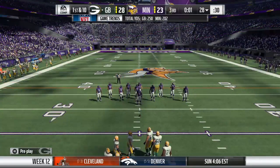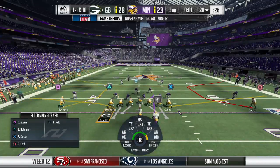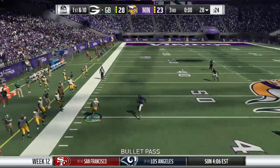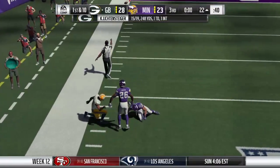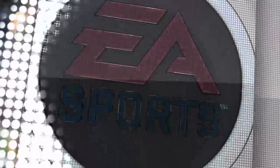A lone second remains now in this third quarter. They'll try and start this drive in the air. The left side throw complete to Adams. And he will finally be taken down, but how about that play? It's a big one on the final act of the third quarter.